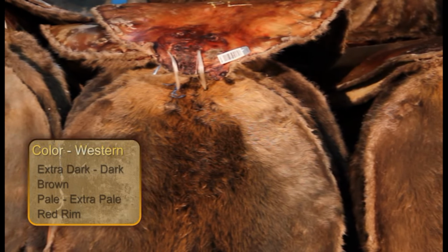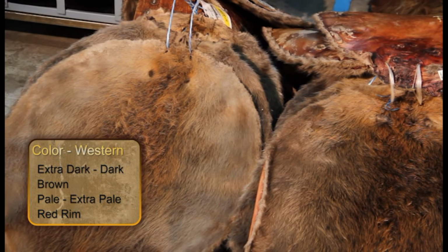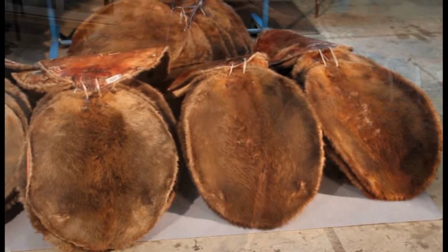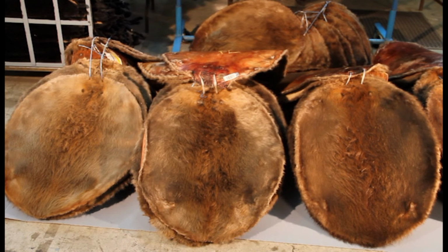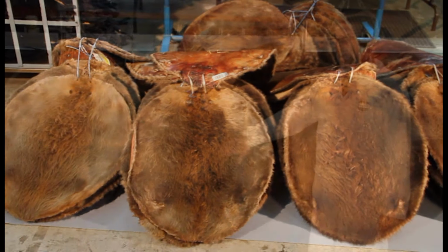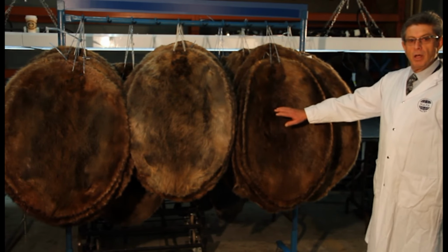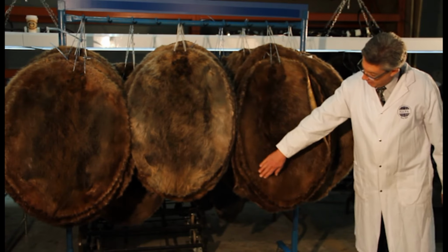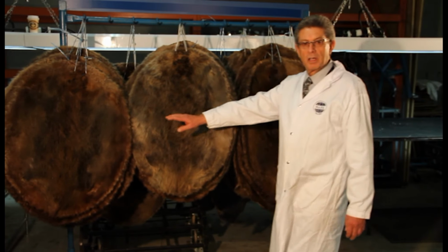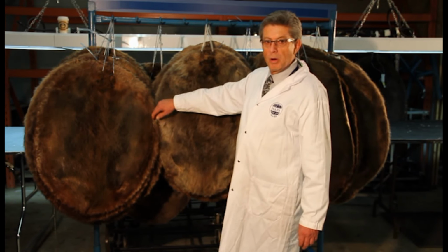Western beaver are broken out into 5 colors: extra dark, dark, brown, pale, extra pale, and red rims. The colors in the Western assortment are dark brown, brown, pale, and extra pale. Those colors have a relatively clear flank. There are also beaver with a reddish tone that we pull out. One we call a Clarity 4, which is a slate reddish tone in the flank area, and also what we call a Clarity 8, which is a distinct red rim around the beaver.